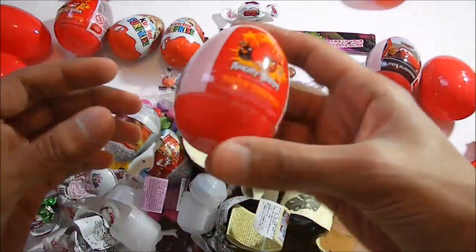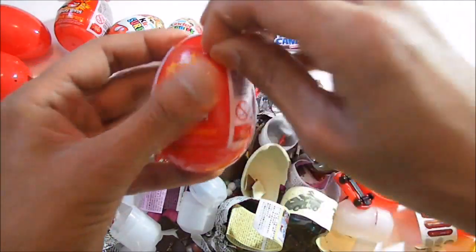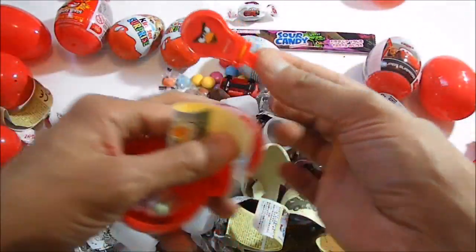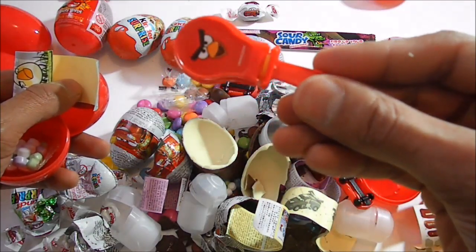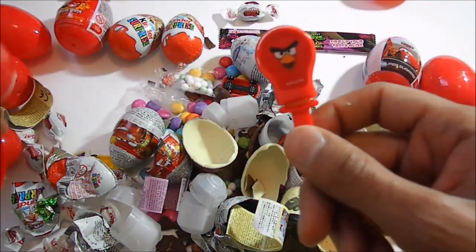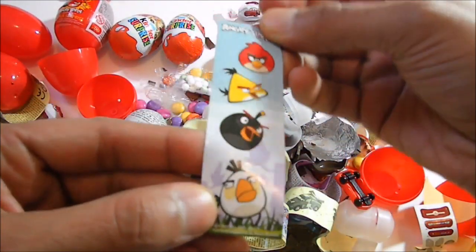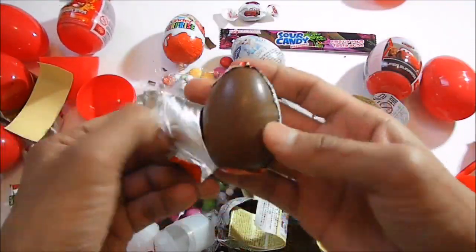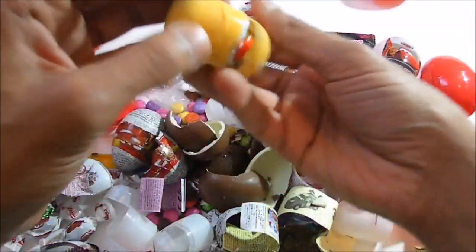Wow. Let's go on with the Angry Bird. Nice! Angry Bird! Clapping! It claps! And a nice face of the Angry Bird guy with some candy! More candy! Yay! And look at these stickers! They're so cute! Now we got the next surprise! From Kinder Surprise. Let's go fast. Let's get it faster. Yay, got it.